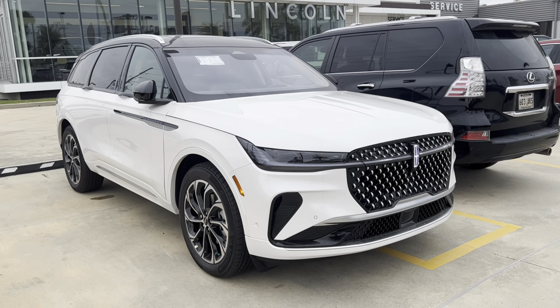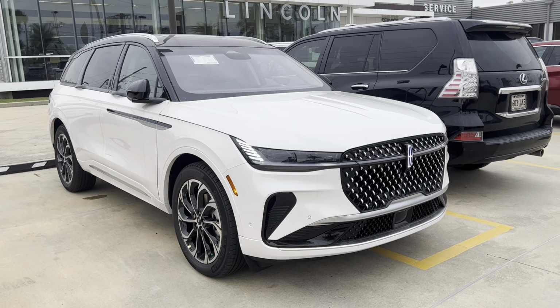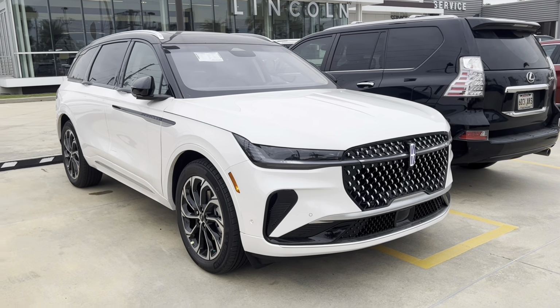Today we're going to be checking out the totally redone from the ground up 2024 Lincoln Nautilus. This is coming in right around $63,000, so let's see how Lincoln is keeping up with the competition.